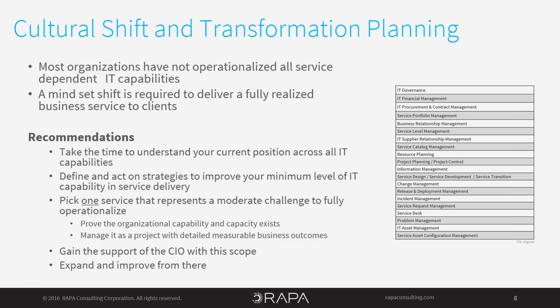But the reality is that it is a shift. It's a mindset shift to say, I'm not just working in request management, or I'm not just working on the server infrastructure team. What I do here has a relationship to something that the end customer consumes. That's a shift in thinking. So we've made a few recommendations, and we'll just talk about each of them quickly.